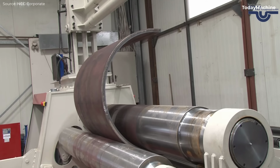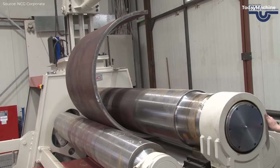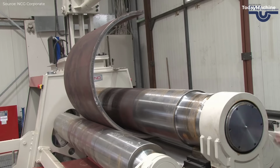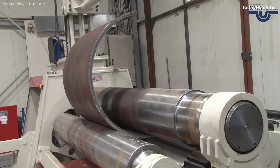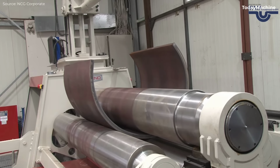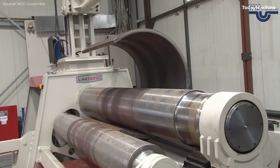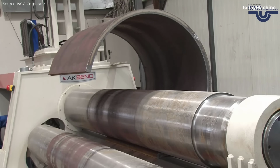The working mechanism of a 4-roll plate rolling machine is straightforward yet highly efficient. Initially, the metal plate is fed between the top and bottom rolls of the machine. Subsequently, the right bottom roll moves down, creating space for the metal plate to pass through, while the left bottom roll moves up, causing the metal plate to roll due to the pressure exerted by the idler roll on top.